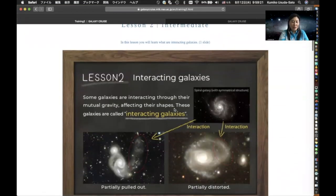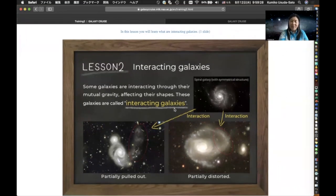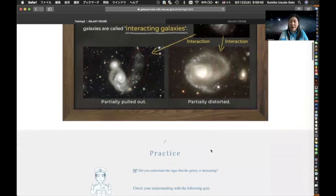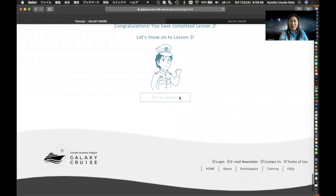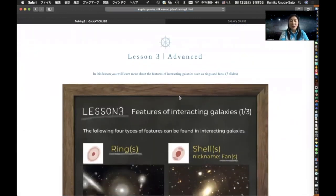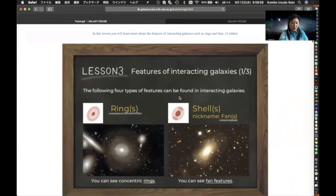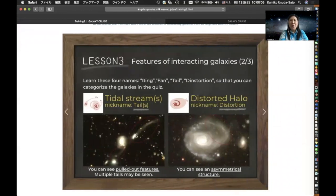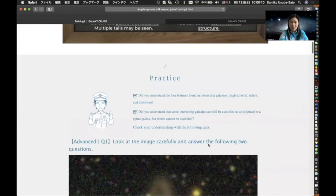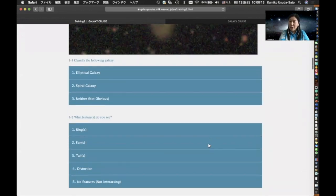In lesson two, you will learn what an interacting galaxy is. Look at the shape of the galaxy very carefully. Interacting galaxies are partially pulled out or distorted. You will have another five questions. When you finish answering all five questions, please click go to lesson three. In the last training, lesson three, you will learn the four features of interacting galaxies: rings, shells or fans, tails, or distortion. You will have five more questions. These are a little bit difficult, but you can do it.